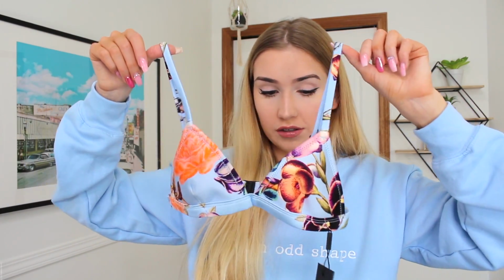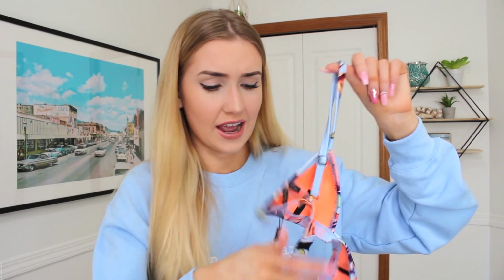Alright, so I got this top in an extra small, so I'm very curious if this is going to fit. That is actually the sizing that I was sized as on their website, which is crazy. I've never been an extra small. Because they are the neoprene fabric, they don't have that much give to them, and although they have a little bit, I kind of feel like because they're such a tight material, if it doesn't fit perfectly, I'll be spilling out of the sides, which I obviously don't want to happen.